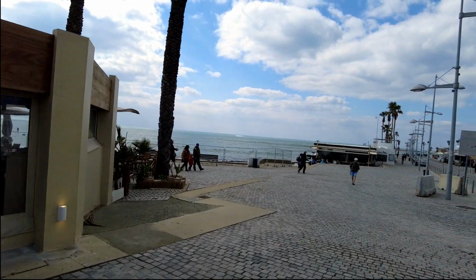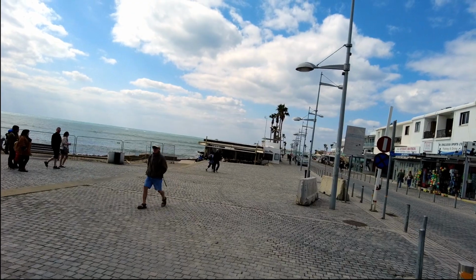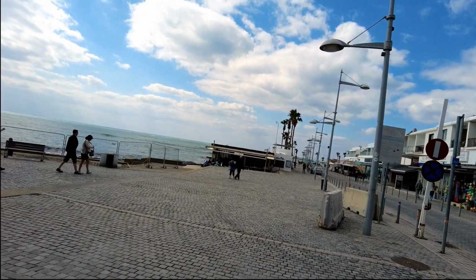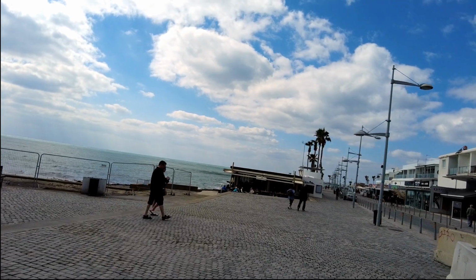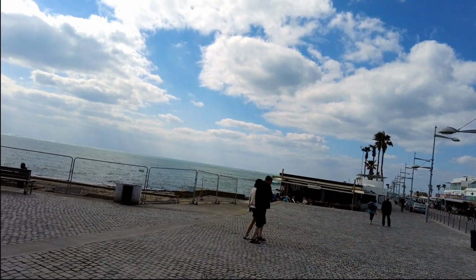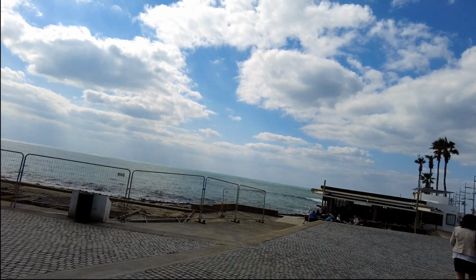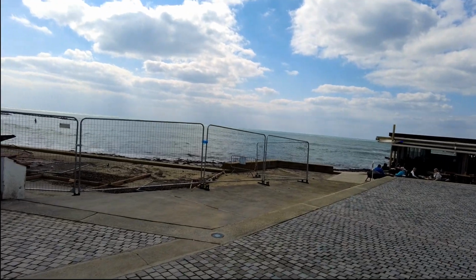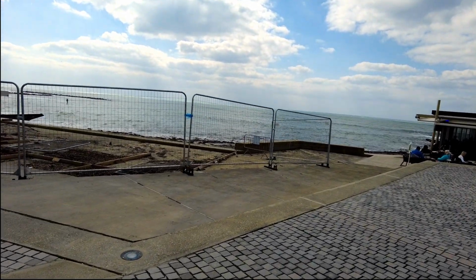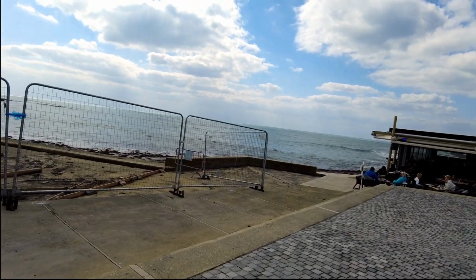As I say, it was very windy yesterday. The sea was very rough, huge waves, so there's a bit of a tidy up going on. See seaweed all over the place. Seems to be building some kind of decking area down there for some reason.